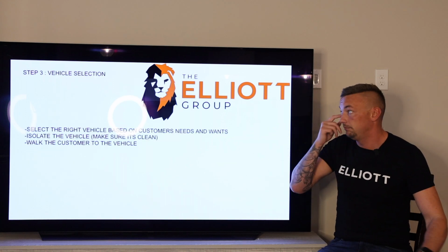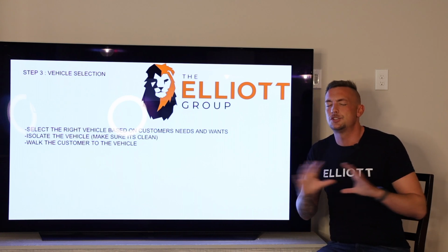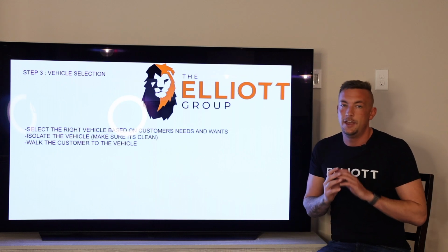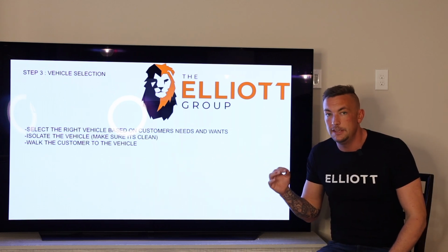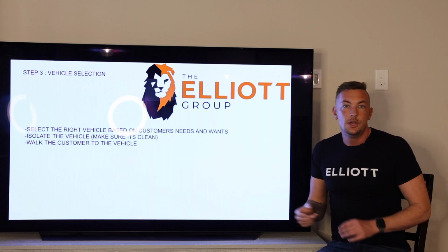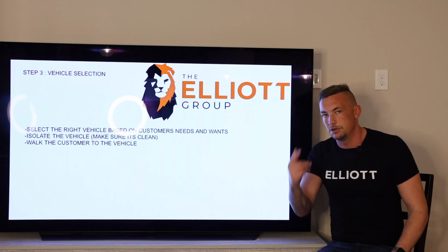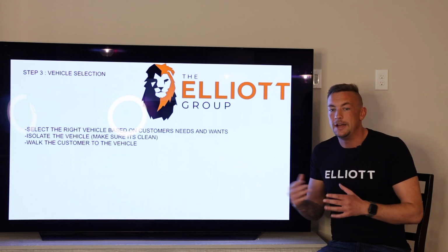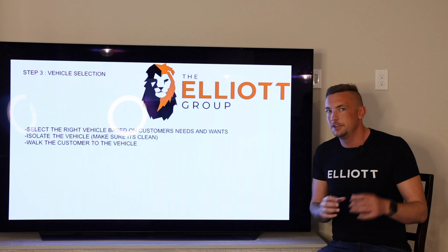Needs and wants. Vehicle selection. This part is critical, and I see so many salespeople get lazy or they just don't know what to do and they screw it up. So go pick out the vehicle for the customer. If you're the person walking the lot, letting the customer look at everything, one, you're confusing the customer. You're not a sales professional, you're a freaking order taker, and you've got to get to that sales professional level, but you're giving too many ideas. You're letting them look at everything. That's not really what they want.